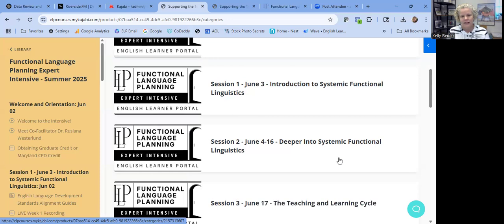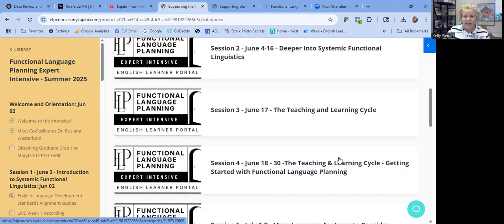All of the content for session two is asynchronous and can be accessed anywhere you have an internet connection. Session three is our next live session that takes place June 17th, and we're focusing on the teaching and learning cycle, research out of Australia on a way to approach language development instruction. Think UDL meets practical everyday implementation. That's where we're going with the teaching and learning cycle.